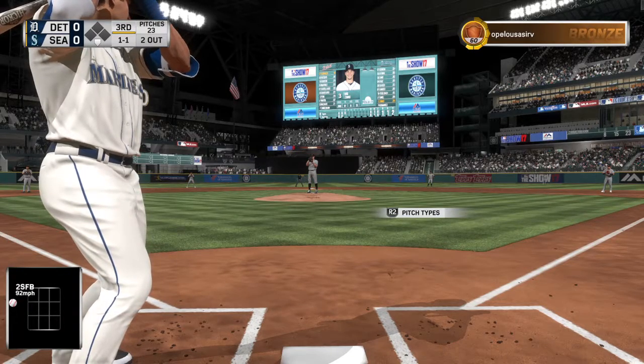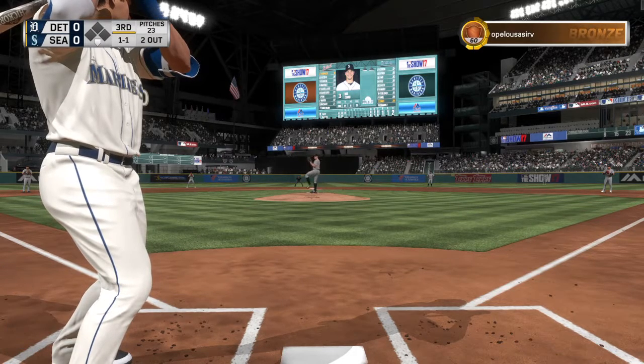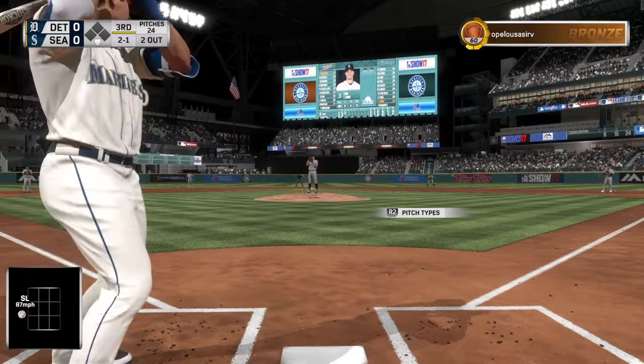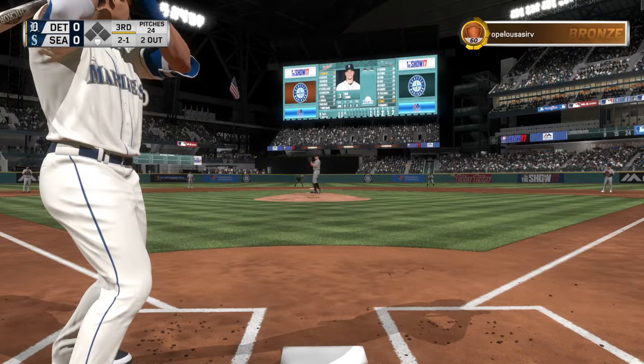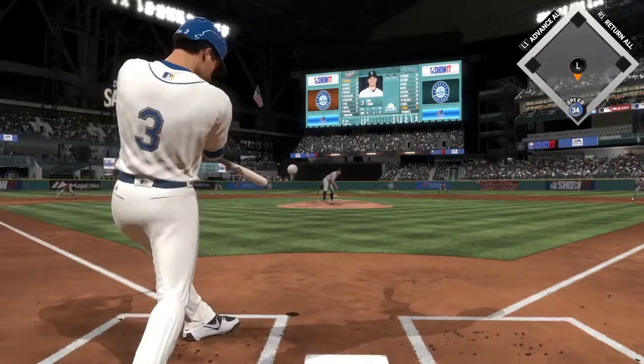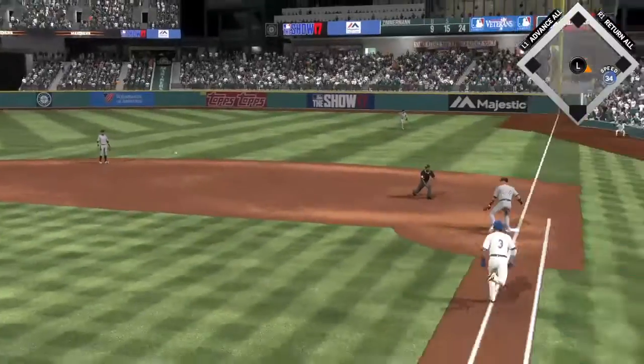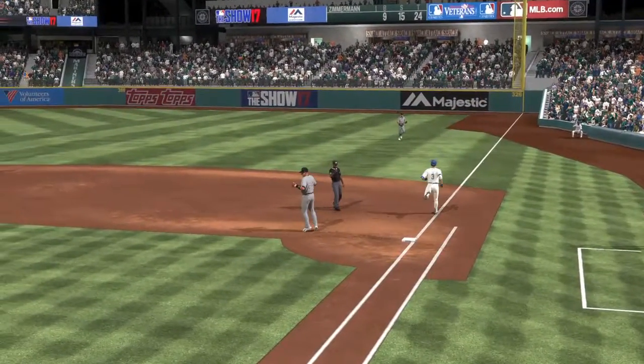Bottom of inning number 3. 0-0 our score. And he takes one off the inside corner for ball 2. Two balls and a strike. Here it comes. Hit to short. Throw on to first gets him, and the side is retired.